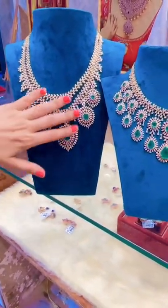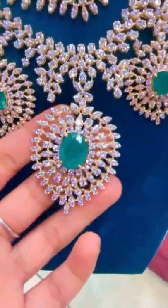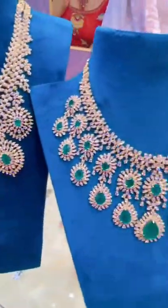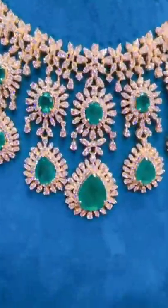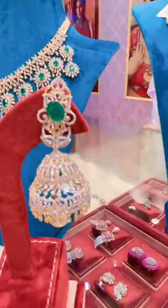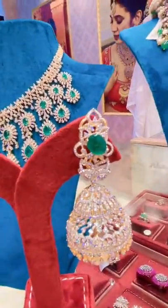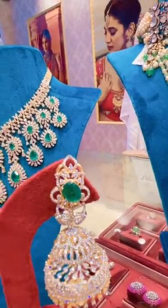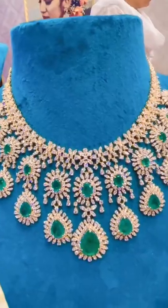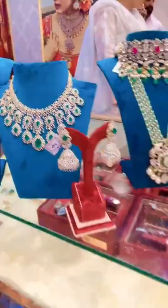These are all your paan makis, which are all your bigger size diamonds. So I guess this would be really nice to have. This is for all these people who want to make sure that they have bigger sized, all pointer diamonds at their necklace. And you could combine these two with these kind of jhumkas. There's one more jhumka.